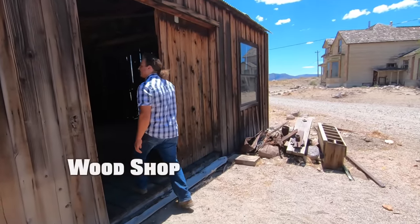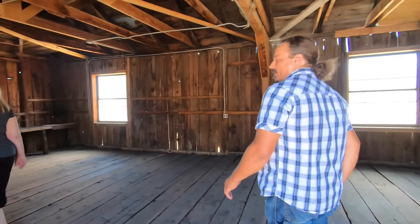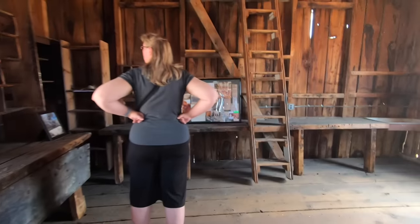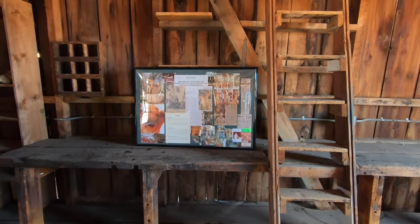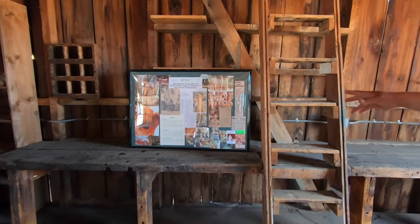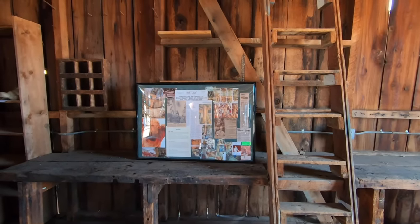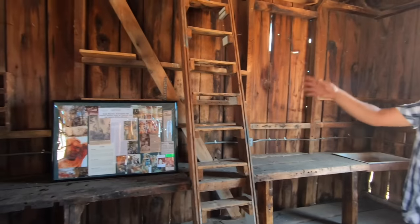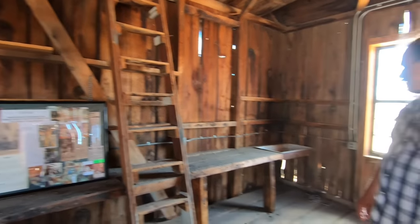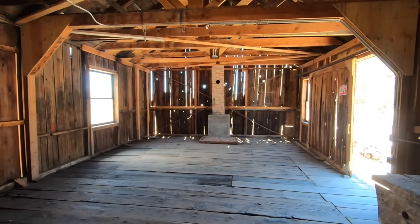What is this building? This is the wood shop. And is it old? This is original to the site. You have a little display here. Well, we're moving stuff around. This actually goes with that statue that's in the museum, but we're moving a lot of the stuff from that era over into here and kind of expanding the museum. So that's in flux at the moment. Interesting.